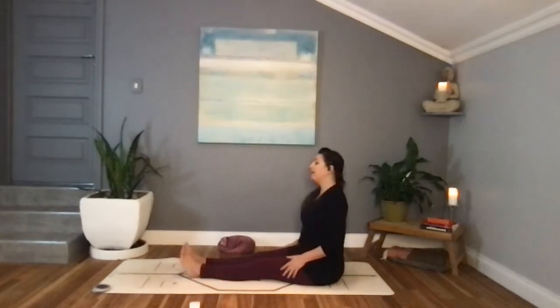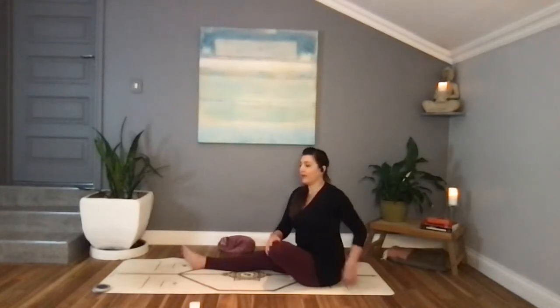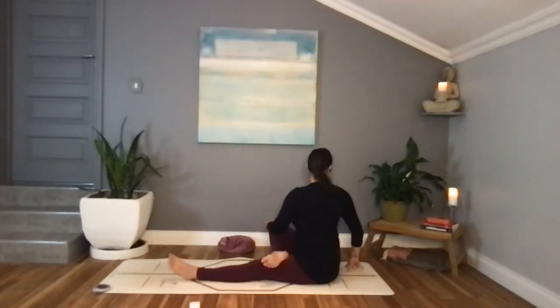And gently curling up, bring the left foot up the right thigh, right hand to left knee, and twist. Remember to inhale up and exhale round. And back to center, changing sides. Inhale, lift up, and exhale, twist round.